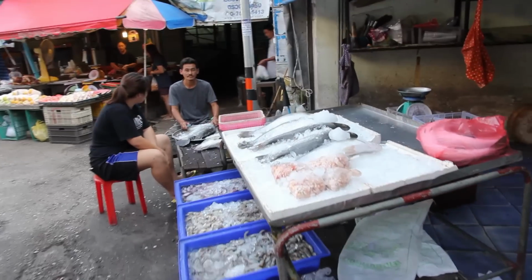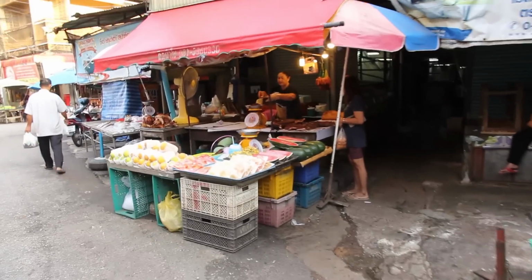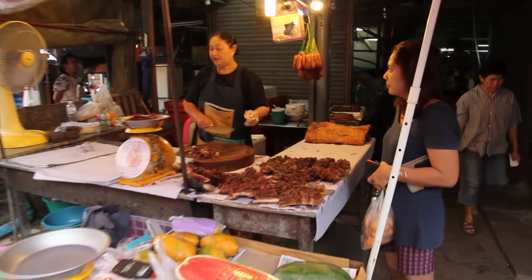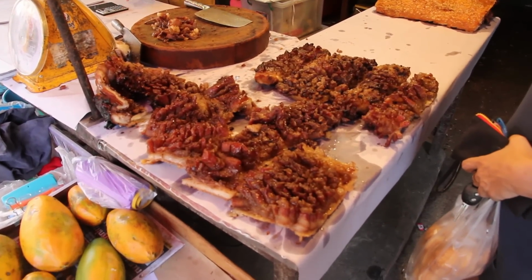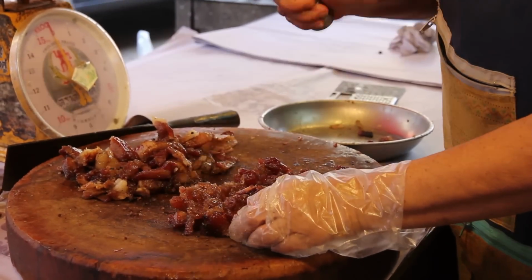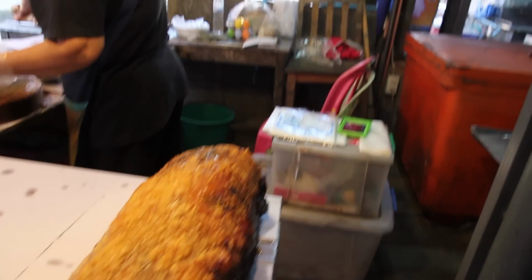Market's definitely more cooked food, though there is some fresh fruit here. Big barramundi. And there is the pork I've been looking for. This is the pork that Trang is famous for. Come to Trang, you have to try this. Big piece of it here. It's rather tasty. And Chinese style sausages.